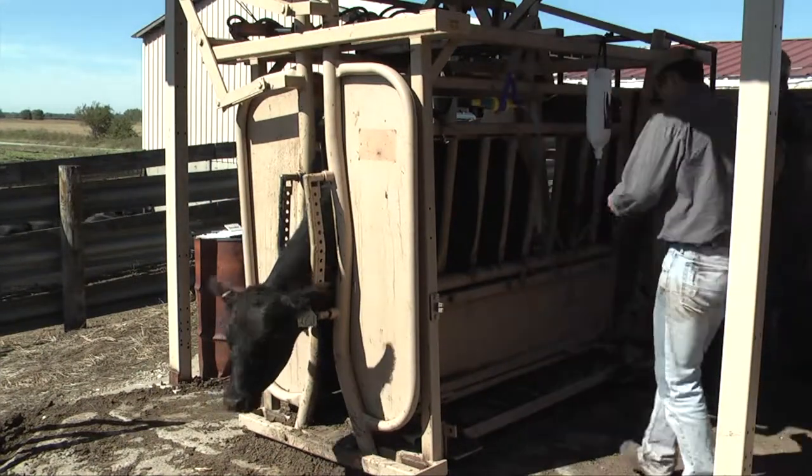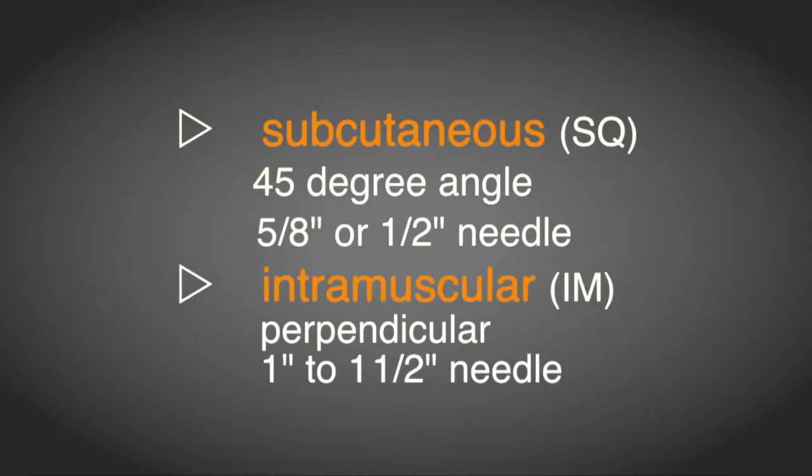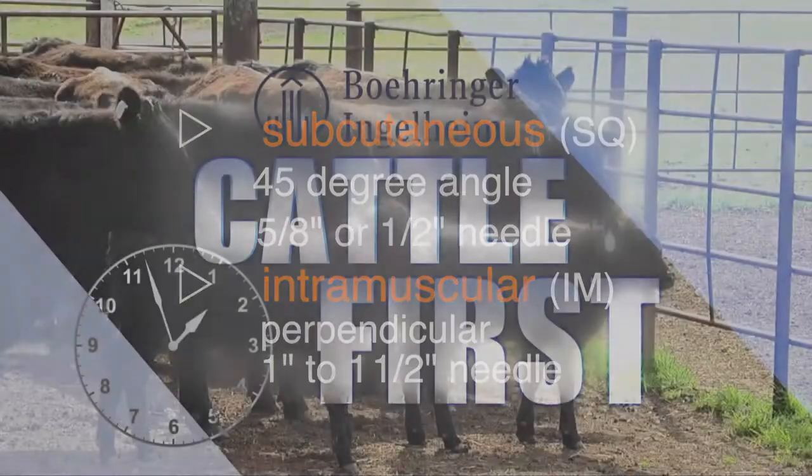Now, if we're going to do two injections in that area, we put about a hand's width between the two injections. Nothing goes in the top butt, nothing in the round, nothing over the ribs. If you're going to do a sub-Q injection, you go in at a 45 degree angle with a 5/8 inch or half inch needle. If you're going to do an intramuscular injection, you go in perpendicular to the calf with an inch to inch and a half length needle. This is your Cattle First tip.